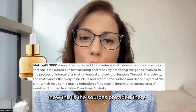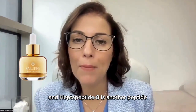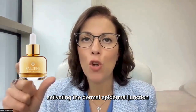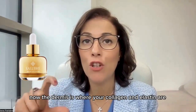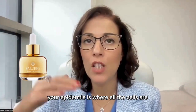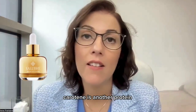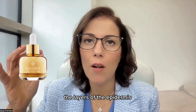Now, the source is provided there, and heptapeptide 8 is another peptide. Now, this is something that works by activating the dermal epidermal junction. So we have the layers in the epidermis, and then we have the dermis. Now, the dermis is where your collagen and elastin are. Your epidermis is where all the cells are kind of migrating up until you get your superficial cells with the keratin on top. Now, keratin is another protein, and that forms the top of the layers of the epidermis.